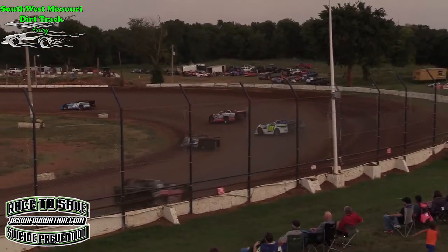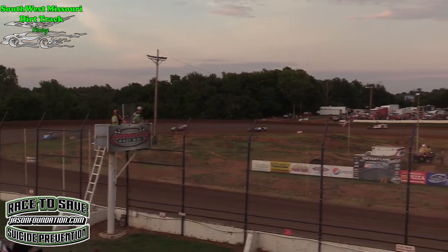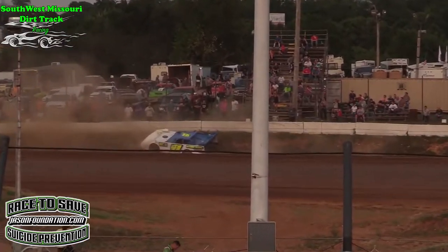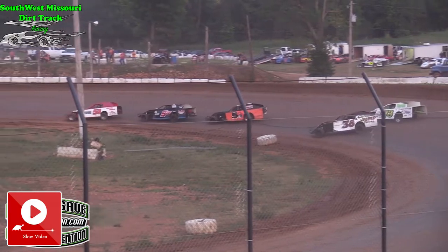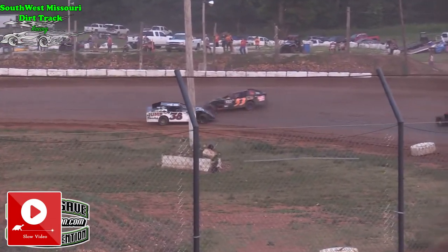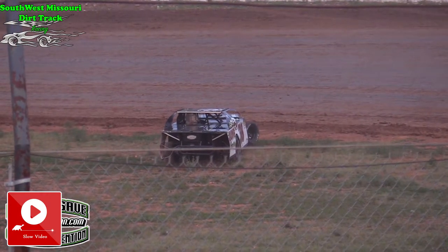Two laps to go. Campbell coming back to the white flag. Ross running out of time. Whoa, strong off the backstretch. Up on the wall, yellow will come out. Took a hard right. Up to fifth in the 5-0. Moore set sideways in turn number 2, backs it into the infield.